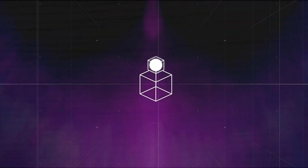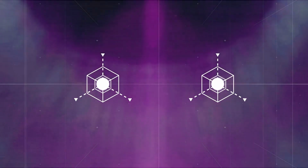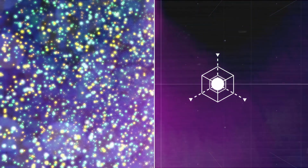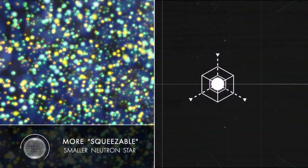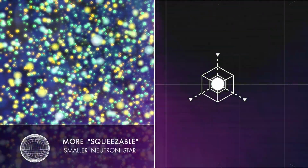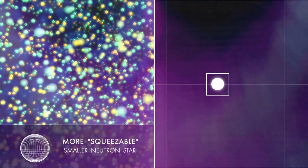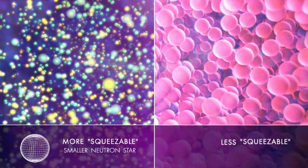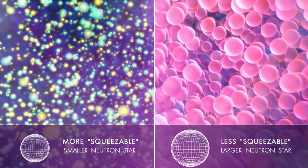Scientists have many questions about neutron star physics, including how squeezable is the matter in their cores? In more squeezable models, the internal pressure and density break neutrons in the center into a sea of even tinier particles, or combinations of those particles, resulting in a squishy core and a smaller star for a given mass. In some less squeezable models, the neutrons hold up against those forces, resulting in a larger star.